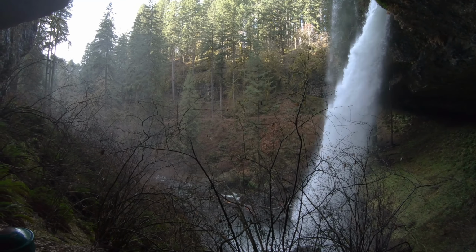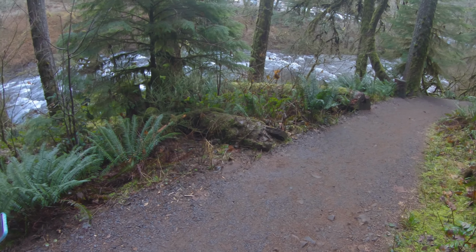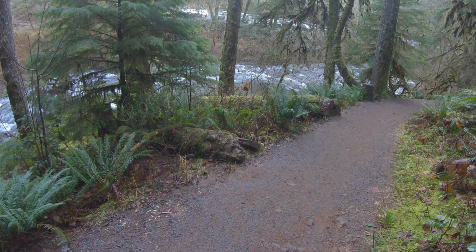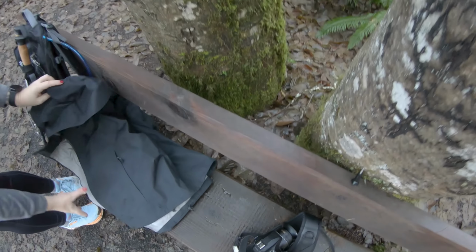We don't know how far we've gone, really. GPS is all over the place, which is pretty flat. So when your GPS says you went farther than you should have, good chance you didn't really go that far. I have to figure out which one fits the way. Upper North Falls, okay. On the bag.